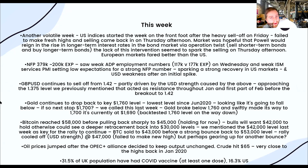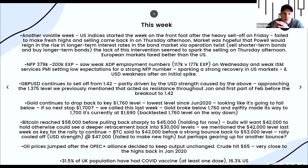But I wouldn't have thought that we would have seen it reach these levels, with lockdowns still going on and things like that. But obviously, the US has opened a lot quicker than we anticipated. And obviously, I think yesterday had OPEC plus. They decided to keep output unchanged, so obviously that's helped rally a bit more, but once it broke through like $42-43, it's pretty crazy.